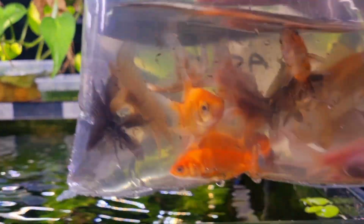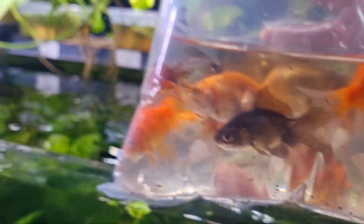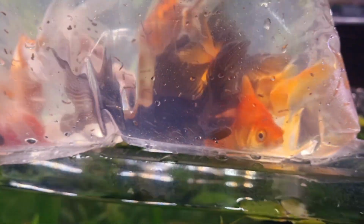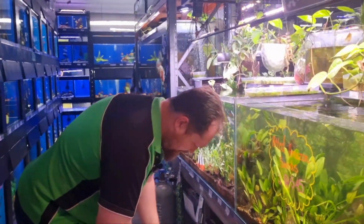These are just going to be our assorted fantails. So there's a mixed bag in there, which is good. I don't think we've got another lot there. Actually this is pretty good because we've got a lot of red down there. So this will really give a bit of variety for people when they're trying to get something a bit more action-packed in their tank. Howdy. Let's get into the rest of it.